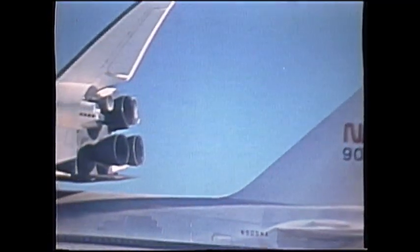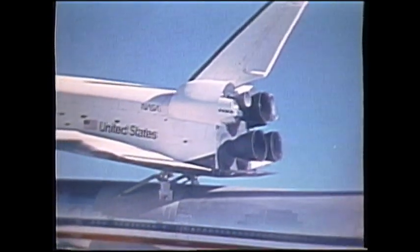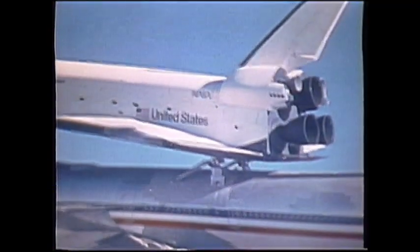First, the mated vehicles are checked in flight with the orbiter's tail cone off. A data run is made to monitor performance at separation speed. Then the 747 begins its climb for pushover and actual separation.